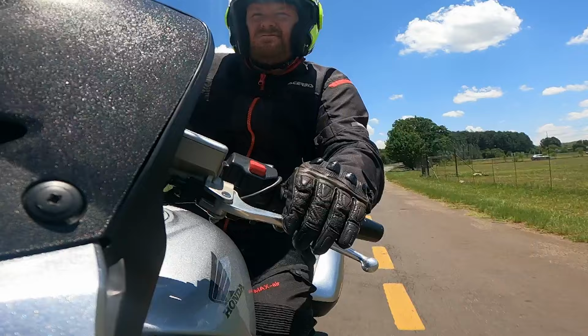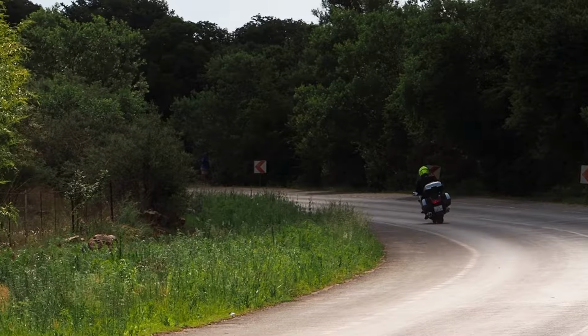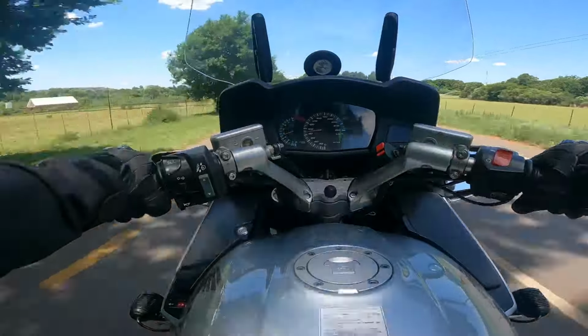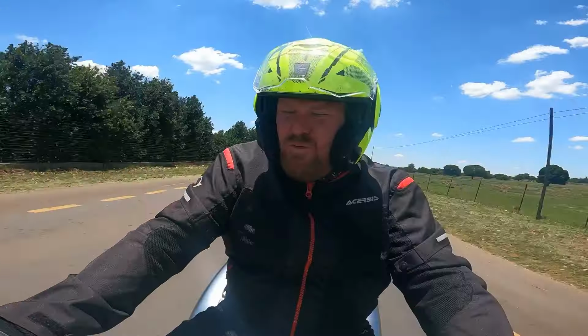Even though it's smaller, I can't imagine it being any less comfortable than the Goldwing. I can't imagine the Goldwing being any more comfortable than this is right now. The seat is really nice and soft and squishy. The ergonomics are perfect. The handlebars are nice and high. The seat is lovely and soft. The bike's really easy to ride. It's very smooth, very comfortable. The only thing it doesn't have is any electronics, which is probably why it's still in such good nick.